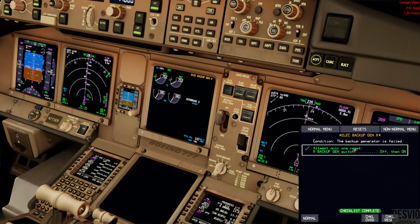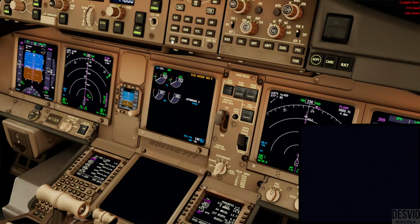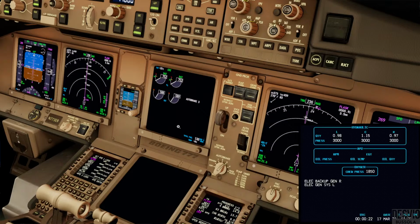And it sensed that we did it. Electrical backup generator right checklist is completed. Okay, so we clear this checklist, we make a recall. We have electrical backup generator right, and we have electrical generator off left. Okay, we clear them, we know about them, the status.